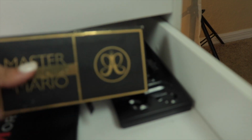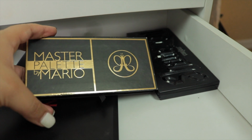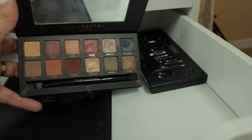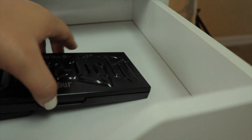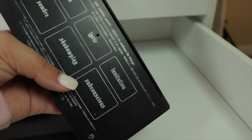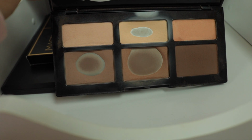I also got the Anastasia Master Palette by Mario. This is such a great palette, you guys. Even a simple look looks like you took 30 minutes doing an eyeshadow look, and I really like this palette a lot. And then I have the Kat Von D Shade and Light Contour Palette. I love this palette a lot. And I got the expensive one, by the way. This is the one where you can replace the shades, but I don't use it often because I've hit pan on 3 of them and I haven't replaced them yet.